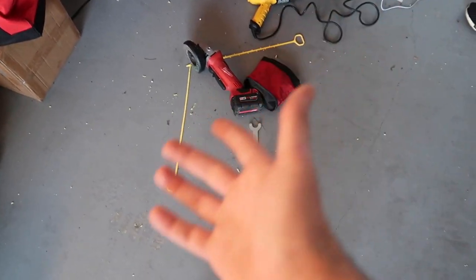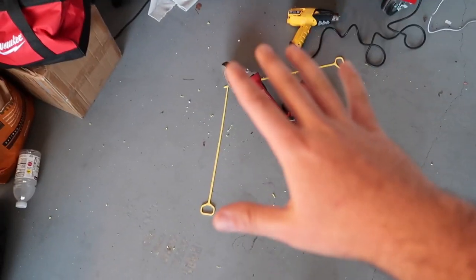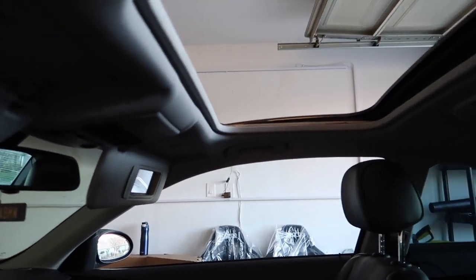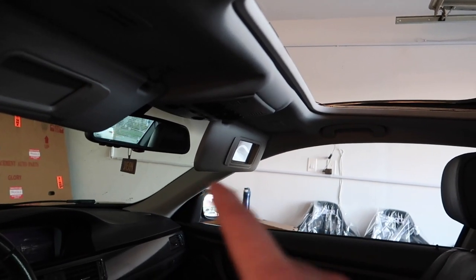Honestly, I need an air compressor. I don't know how I've been doing all this car stuff without an air compressor, but if this doesn't work, an air compressor is the next idea. So without further ado, let's go ahead and rip out this headliner and all this sun visor stuff and everything here, so we can actually get to those little two pieces there.